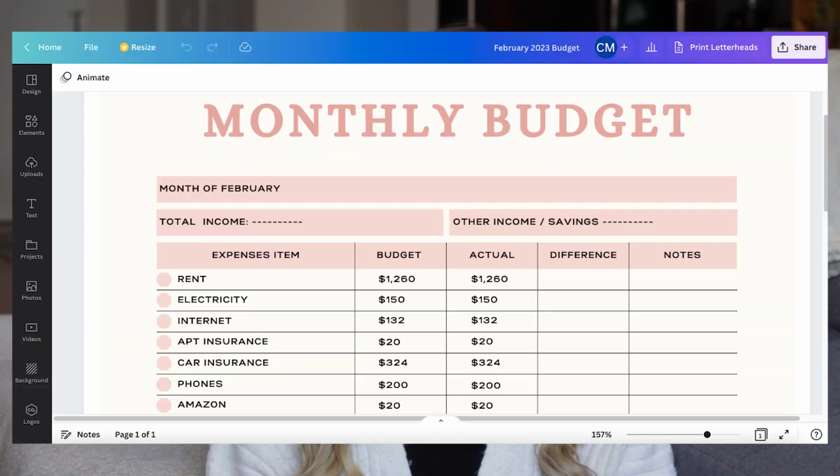But for this video, we're just going to skip that part and dive right into my different expenses and the different categories that I have. Starting out with category number 1, which is rent, and also the biggest line item in my budget. Every month we pay $1,260 to live in the apartment that we are currently in.